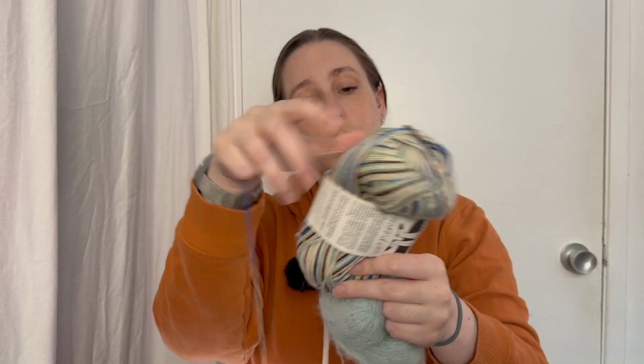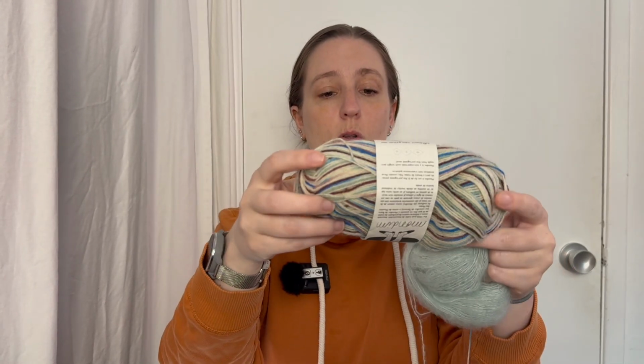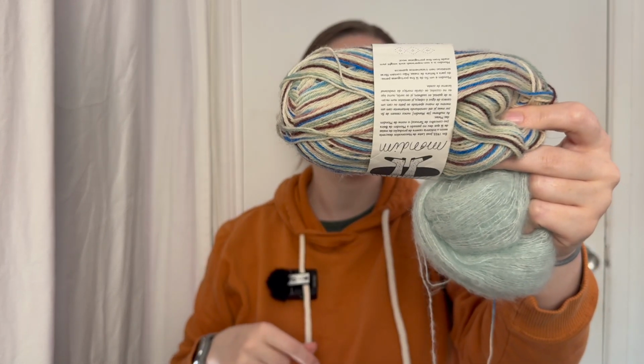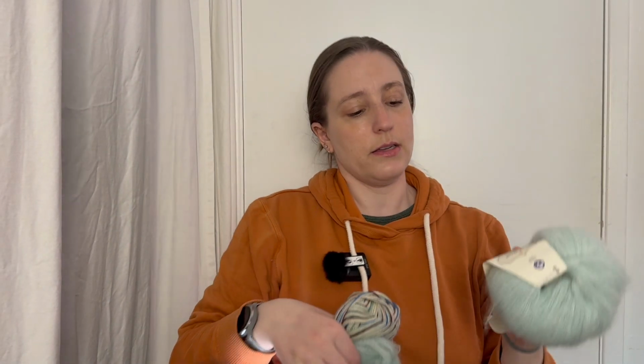To talk a little bit about the yarns, I think people are pretty familiar with Rosa Pomar Mondim. This is a 100% Portuguese wool yarn. It is 100 grams and 421 yards, or 385 meters. The Minnetzol is a little different. I have another ball here with the band on it.